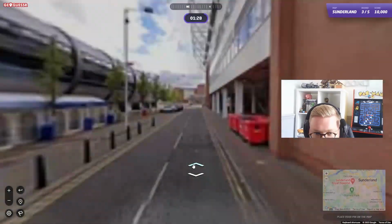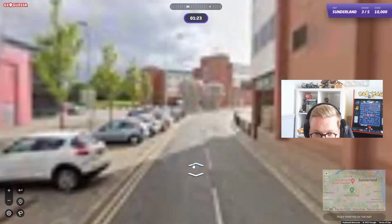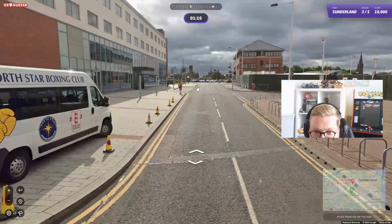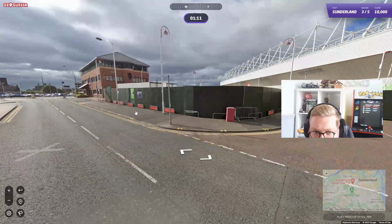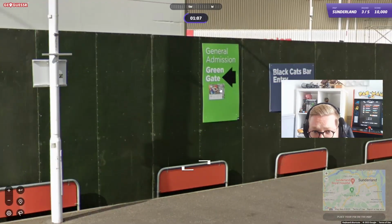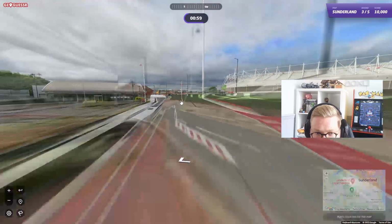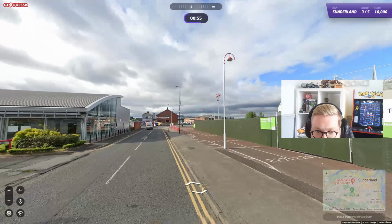I'm trying to get along this road. What is going on? I wonder if we can see who is playing at this time. I know where it is, obviously, so I can hold off on anything else. I wonder who was playing. Green Admission, Black Cat's Bar. Black Cat's Bar's a lovely bar to drink in. Or it used to be. Who was playing at the stadium this day? Green Henry.